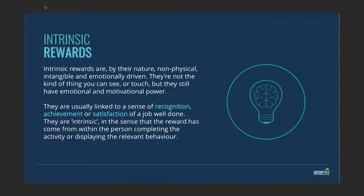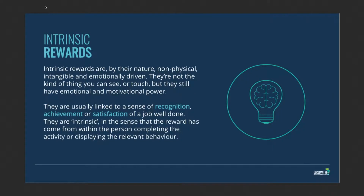So first of all, let's talk about intrinsic rewards, okay? These are something by their nature that are non-physical, okay? It's not a gift. It's not an Amazon voucher. This is something that we feel inside ourselves when we are rewarded for doing something, okay? So they're usually linked to a sense of recognition, a sense of achievement, a sense of satisfaction in terms of doing something well, okay? And they are incredibly powerful.